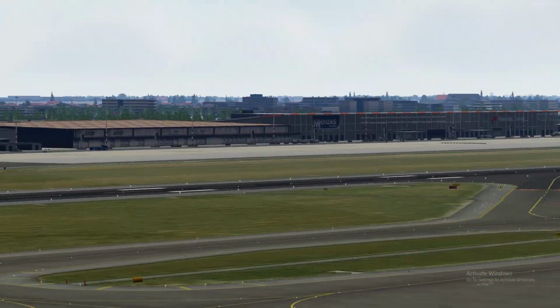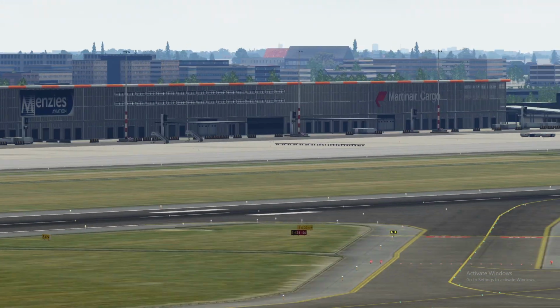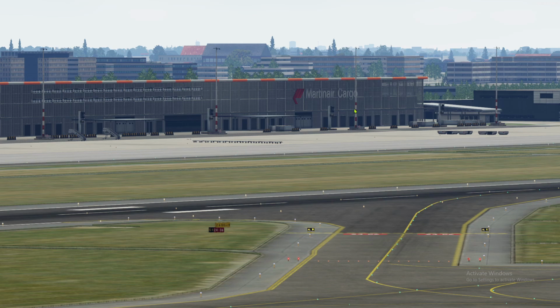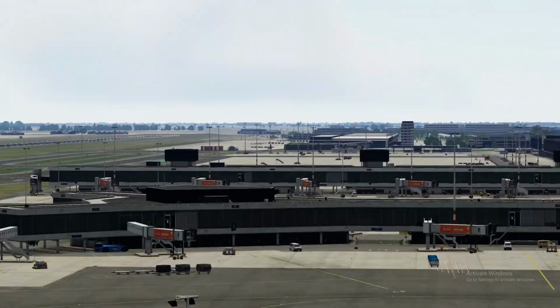Anything out? Oh, look at that. Menzies Aviation. Martin Air Cargo. Oh, look at that! Is it a specific stand for Martin Air? Oh my god. Well, there we go. We've got some ideas for more flights. What's that one over here?